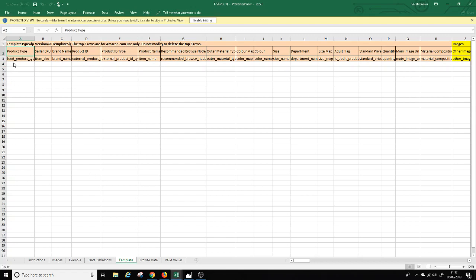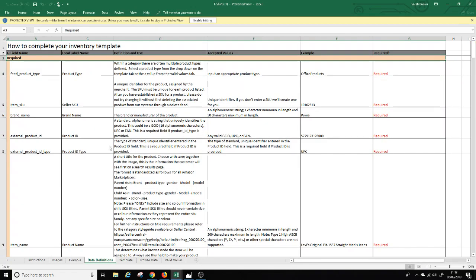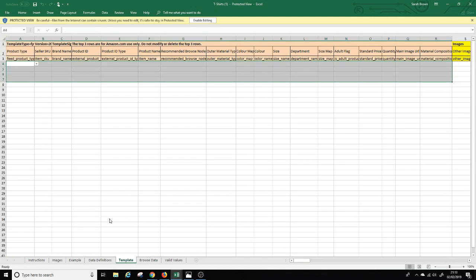I managed to put in a lot of this information, however. I managed to get so far, and this data definitions tab does tell you roughly what each heading means. So the feed product type, you input a product type, so office products, for example, or t-shirts, for example, just a generalization of what category your t-shirt or your product is going to come under. So this bit was fine. That bit I had no problems with whatsoever.